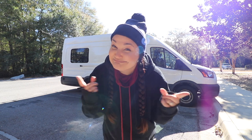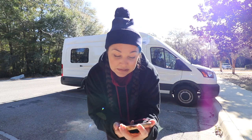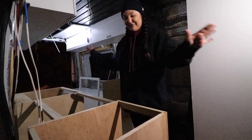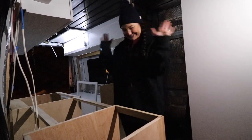Today requires 3 shirts and a hat. Now, for Florida, that's pretty dang cold. I think today is now in the 30s. We have butt space, guys. We have butt space. So that's good.